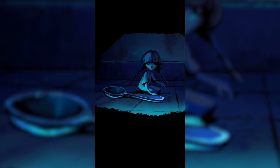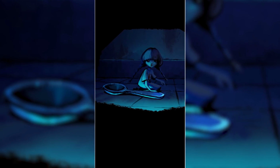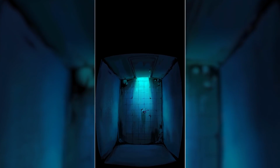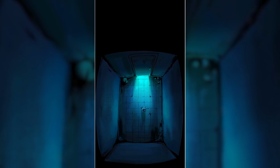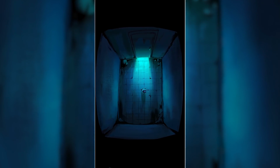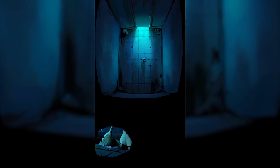Wait, that's not her spoon. That's the spoon of someone else that's dropped. Whose spoon is that then? Oh, she's in a cell. Completely trapped. Okay, so I wonder if this is in the schoolhouse or not. I thought it looked like it was in the schoolhouse. Now she's using the spoon. Oh, she's digging out with the spoon.